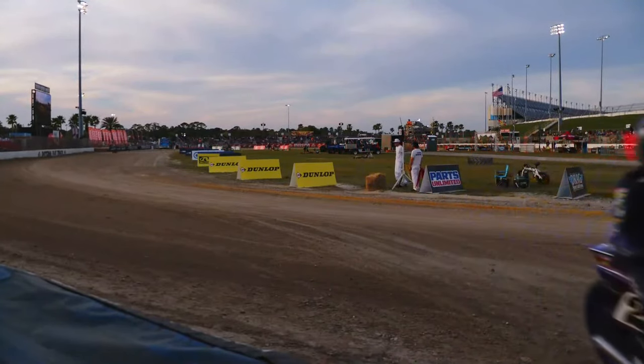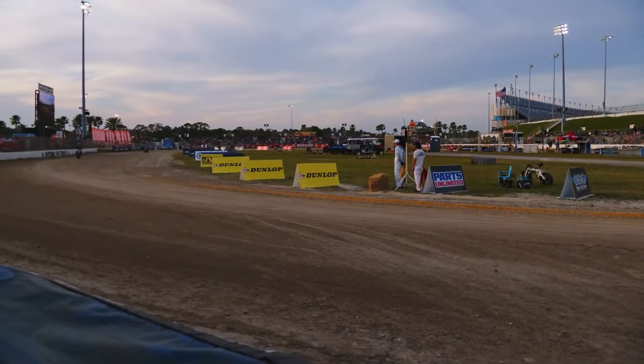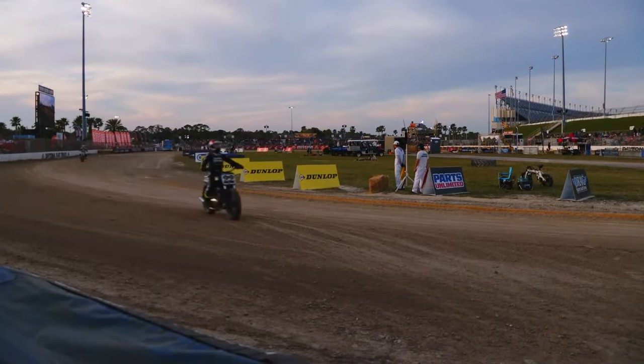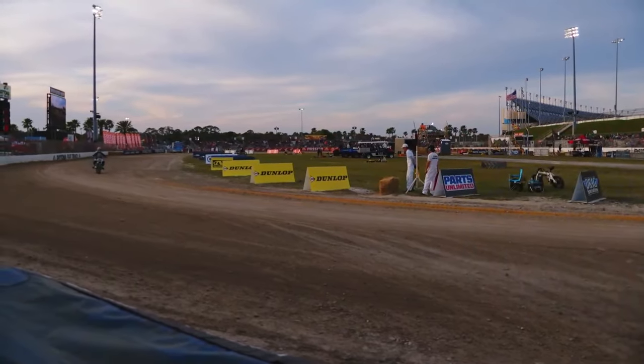Also, there's a brand-new fan experience. It's brand-new this season. Yeah, I like this. You can go into the infield with Brian Smith. He's going to walk you around, look at the track. You get to go to that victory podium and take some pictures.